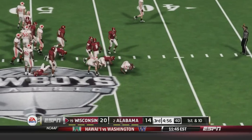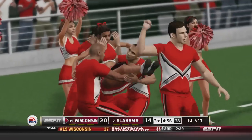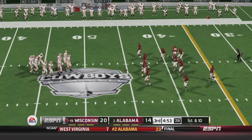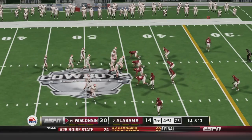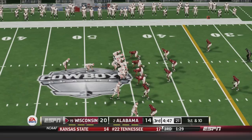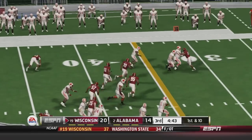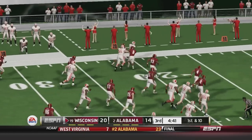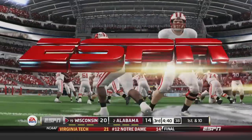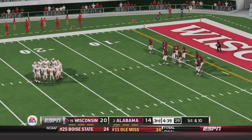He makes his way to about the 45. Gain of 12 yards. First down. Check, tight right. From the 45-yard line, first down. Again with the run. He's at the 30, to the 20, and he's tackled at about the 13. First and 10.